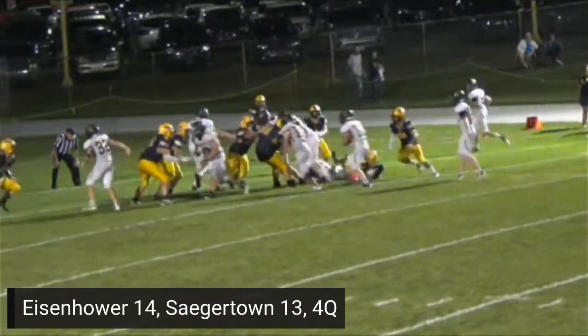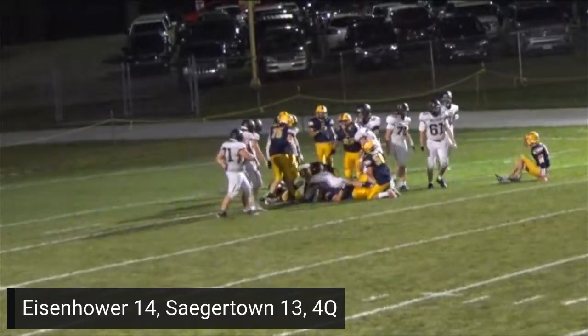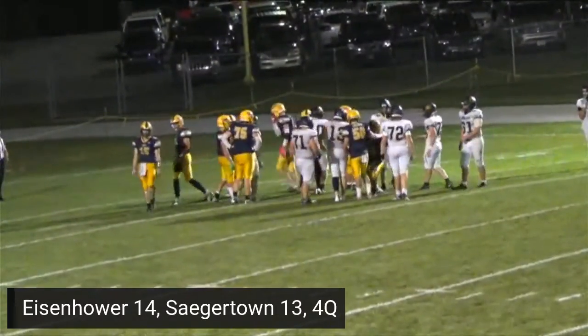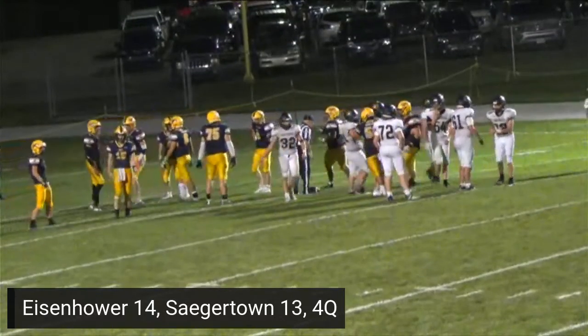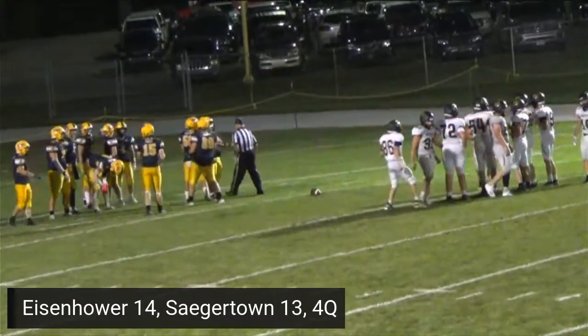And the give is to Burchell. Burchell hit at the line and not going anywhere. Hit off to Burchell right up the middle of the Eisenhower defense. Going to gain maybe a yard there. Colson down to the 5. Slow him down. Second down and goal.